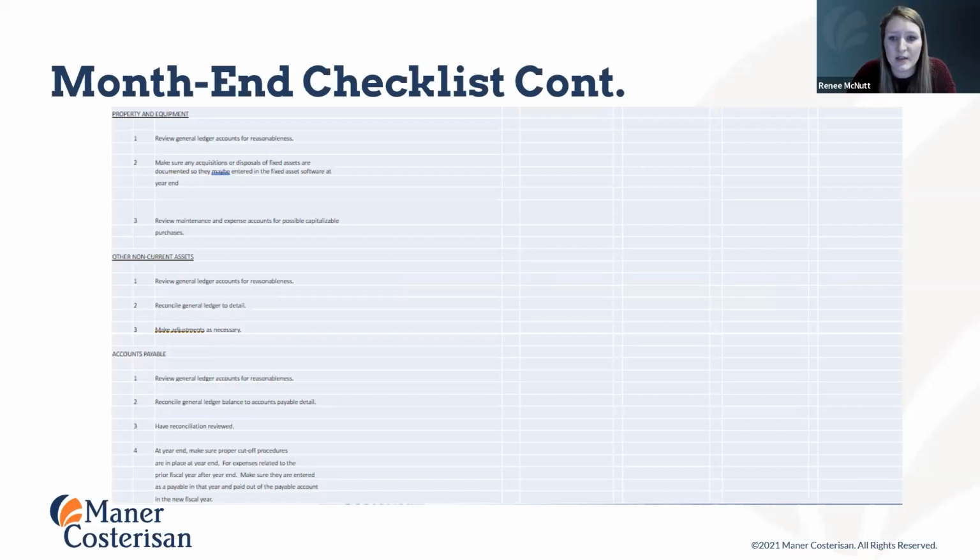purchases. And then the next big item to touch on is accounts payable, making sure that the AP aging report ties back to the appropriate AP general ledger account. And at year end, make sure proper cutoff procedures are in place, or in other words, make sure expenses related to the prior fiscal year are booked as such and paid out in the new fiscal year.